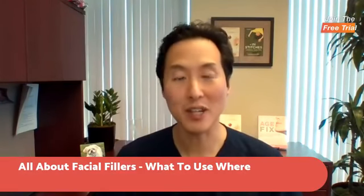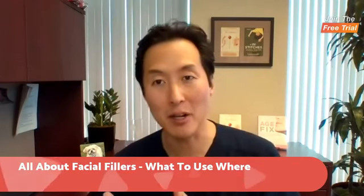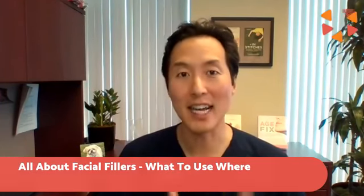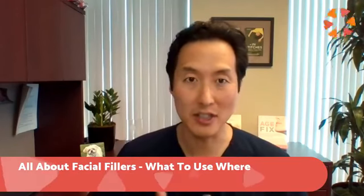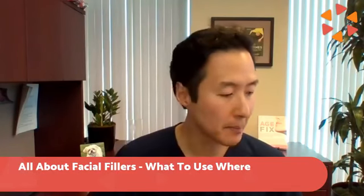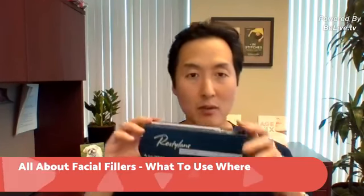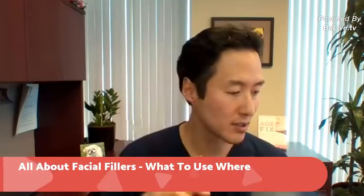These are really, really hard to treat because in so many people, these smokers' lines are so fine that it's hard to get a filler, an actual needle to inject and fill them. But if they're deep enough, then what I recommend for those types of lines is Restylane Refine, because it's very soft. You can inject it into these tiny little wrinkles.